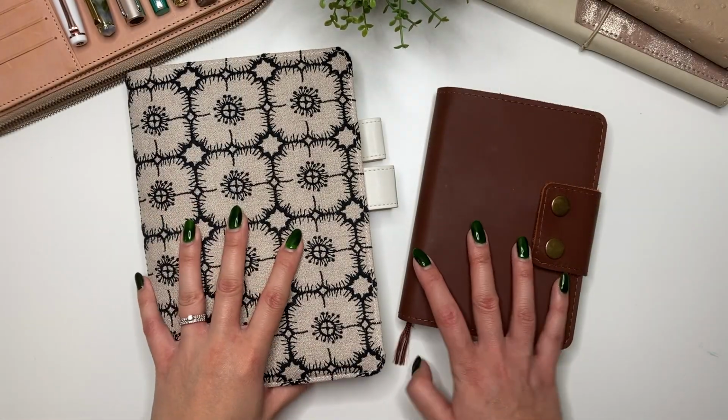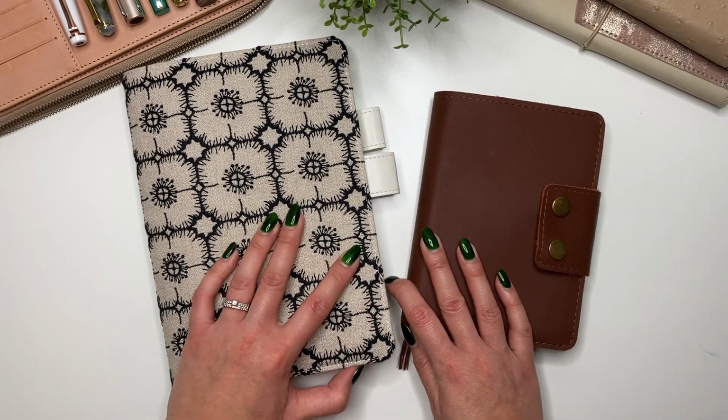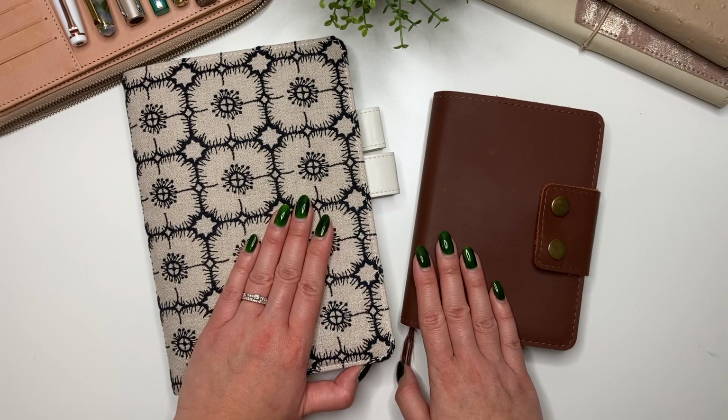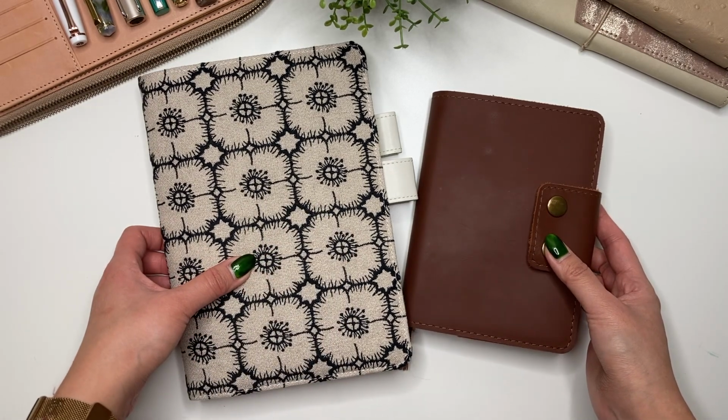So there's a flip through of my Hobonichi Cousin Avec from July through to December, as well as a flip through of my A6 5-year journal, along with a few of my tips for making journaling a habit.